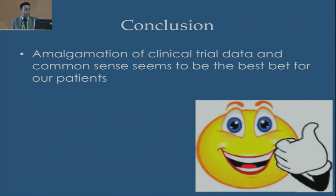So I conclude: this amalgamation of clinical trial data and common sense is the best bet for our patients.